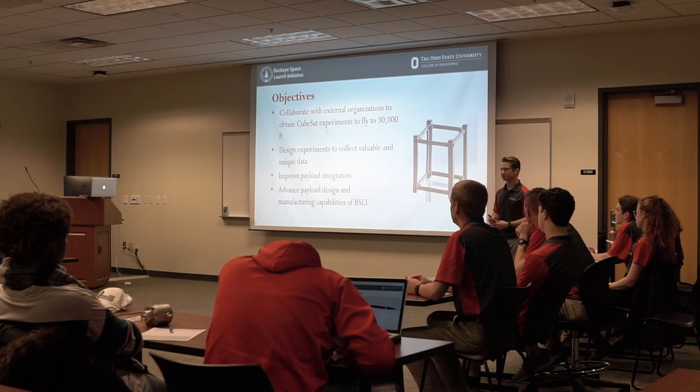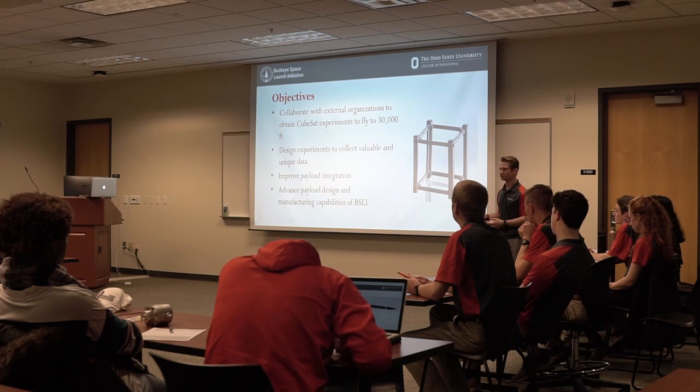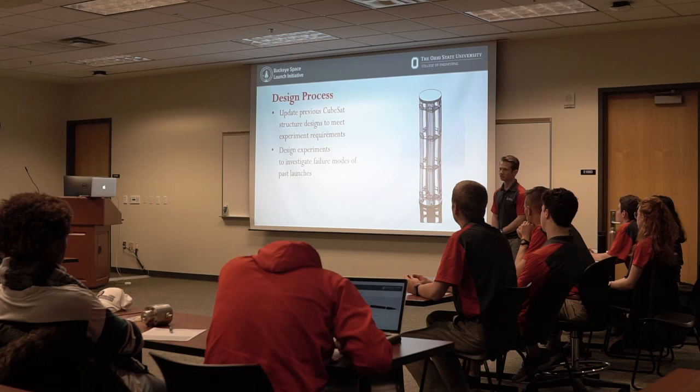Integration is always a really big thing to improve, so we're continuously improving that all the time. And then also advancing the overall payload and payload system design capabilities of VSLI. So the design process is pretty simple this year. We're going to be keeping the overall design from previous years because it's been proven to work in past launches.